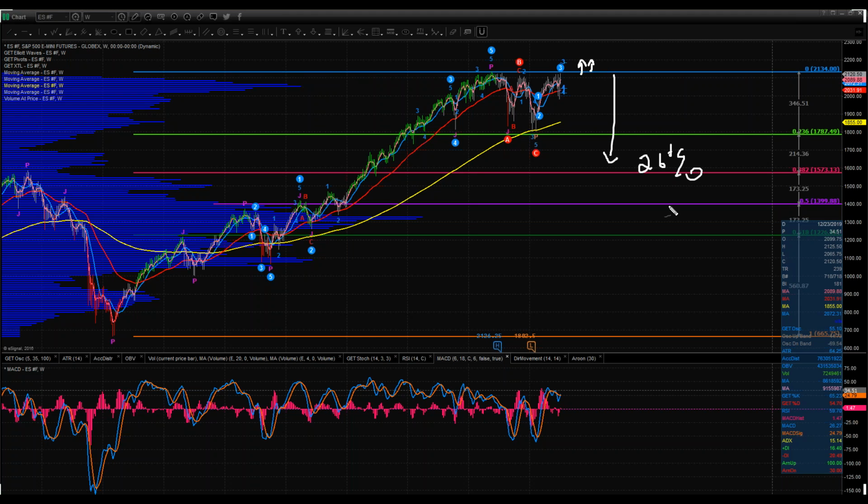An official bear market is 20%, but most bear markets don't stop at 20%. As you guys know, the markets always overdo it to the upside and to the downside. In this case, we're not going to fall over 50% like we did in 07 or 8 and in the dot-com bubble.